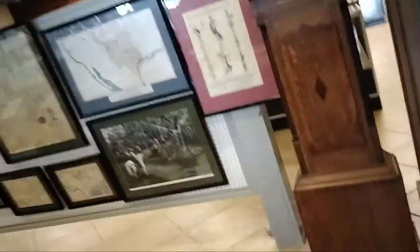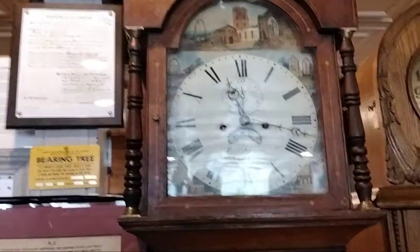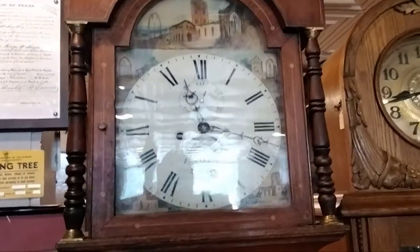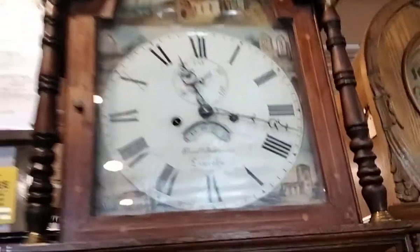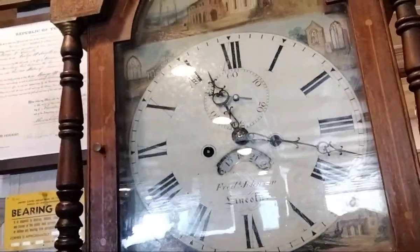Now, what's interesting about those clocks? Well, for one thing, the first unusual thing to note is the dial on this one. It's not the modern style. It's actually running, if you look at the seconds. Oh, must be deadbeat escapement.